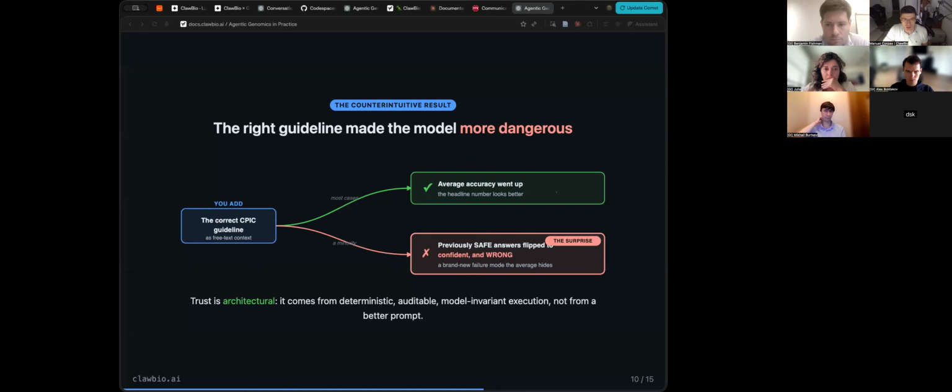So here's the result that should give everyone pause. And it's the one thing we only found because we scored at scale. When you give the model the correct guideline as context, the average accuracy goes up. The headline improves, most cases get better. But hidden underneath the average, a minority of answers that were previously safe flipped to confidently wrong. Adding the right information created a new failure mode, and the average concealed it. This is why I don't trust prompt level fixes for consequential work. A better prompt can raise the mean and quietly introduce new, fluent, hard to catch errors. So trust has to be architectural, deterministic, auditable, the same regardless of which model is underneath.